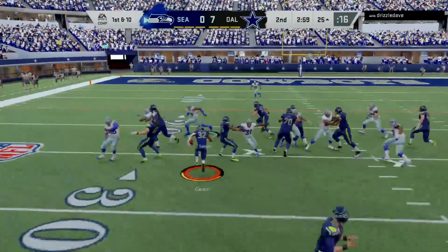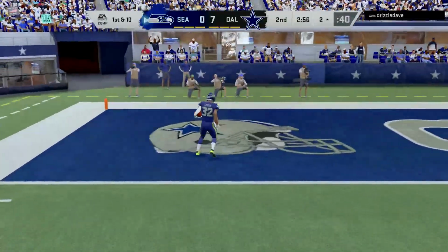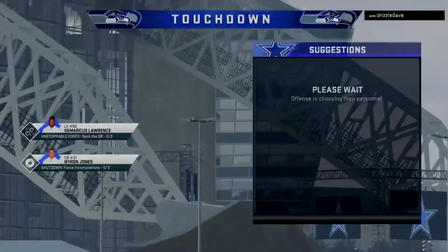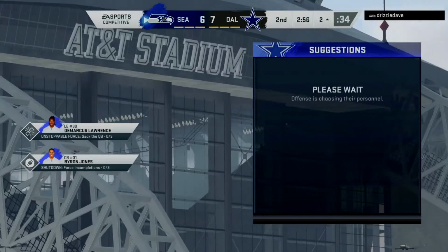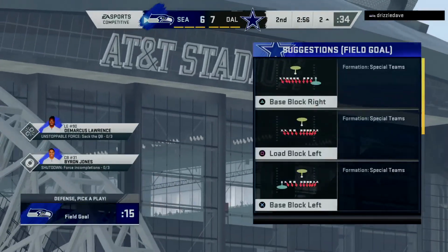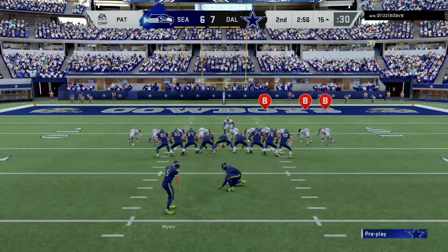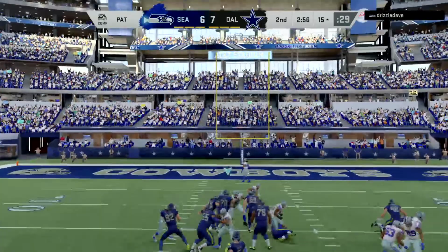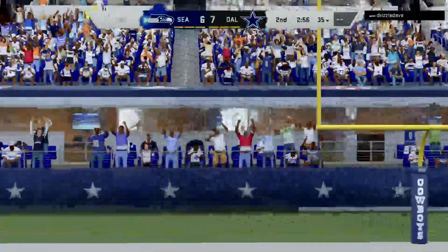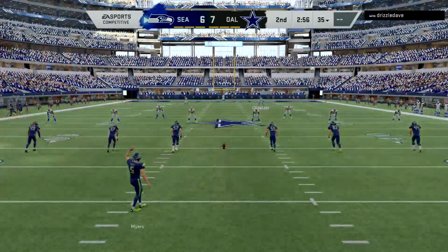On first down. It's Carson. He's got the first down inside the 10. And he will score. Touchdown, Seattle. 25 yards as they are now on the board here in the first half. Jason Myers now for the extra point. And it's no good. He misses the extra point, and this remains a 7-6 game.